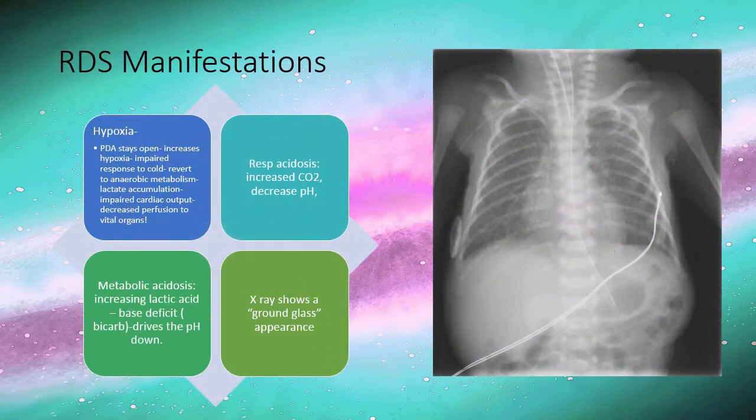So RDS manifestations include hypoxia. The PDA stays open, which increases hypoxia. They have an impaired response to cold. They revert to anaerobic metabolism. They have lactate accumulation, impaired cardiac output, and decreased perfusion to the vital organs.